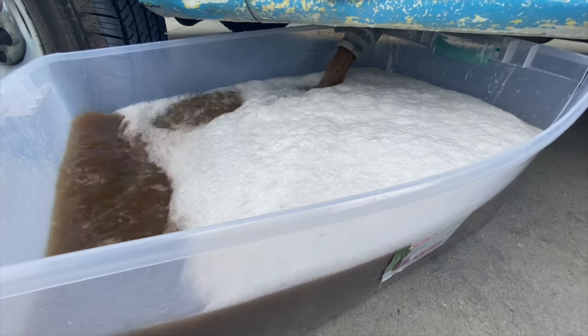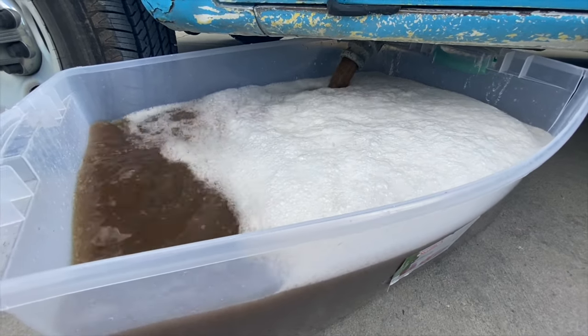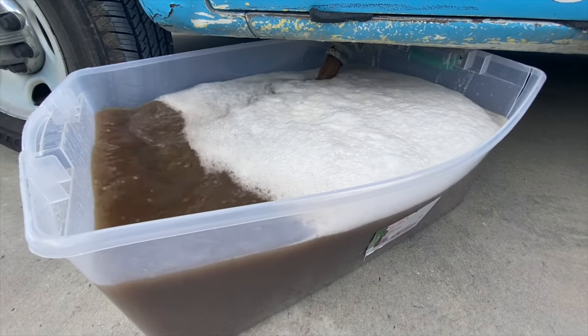And that is dark. That is very, very dark. And we're gonna need to dump that and refill it. Wow, one room and a couch.